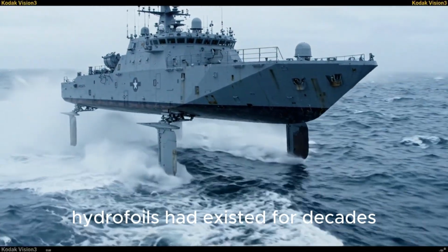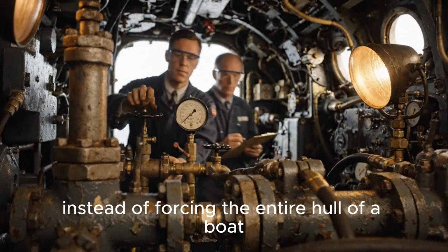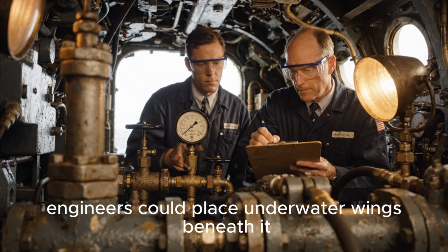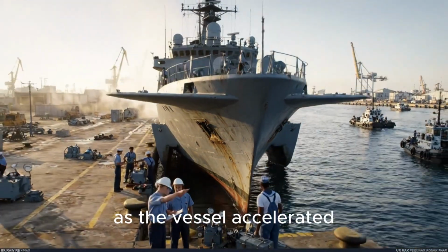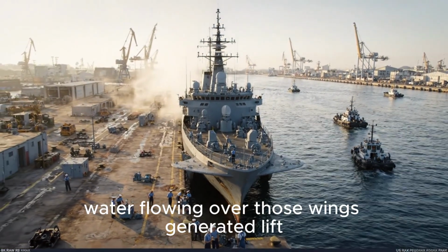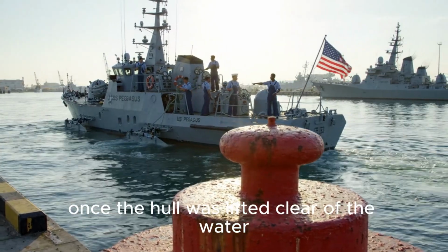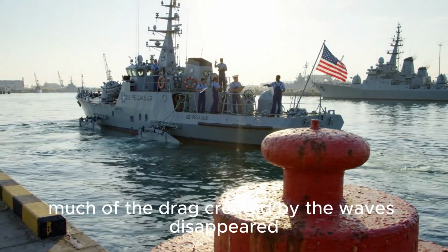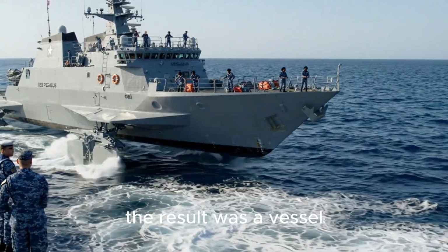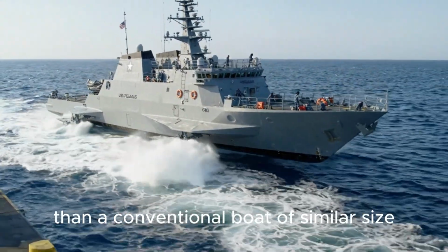Hydrofoils had existed for decades. The basic idea was remarkably simple. Instead of forcing the entire hull of a boat through the water, engineers could place underwater wings beneath it. As the vessel accelerated, water flowing over those wings generated lift, gradually raising the hull above the surface. Once the hull was lifted clear of the water, much of the drag created by the waves disappeared. The result was a vessel capable of traveling far faster than a conventional boat of similar size.